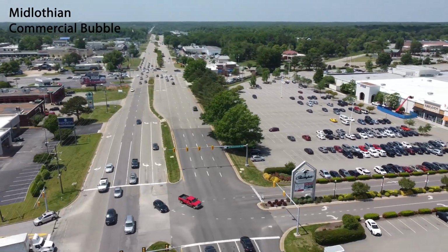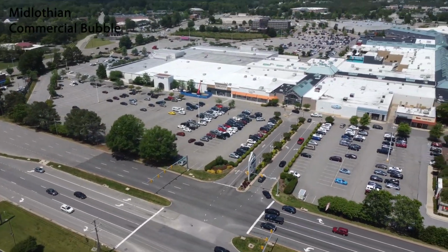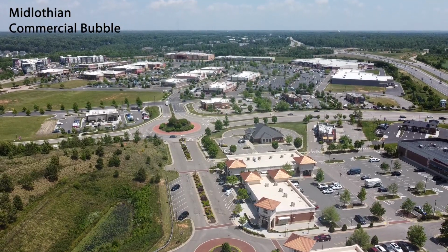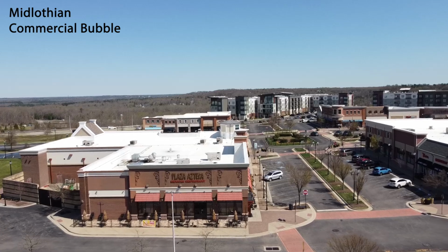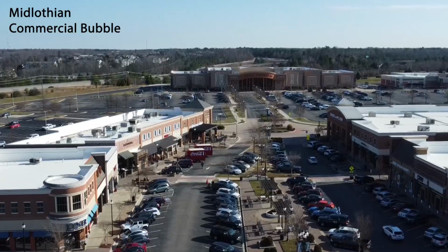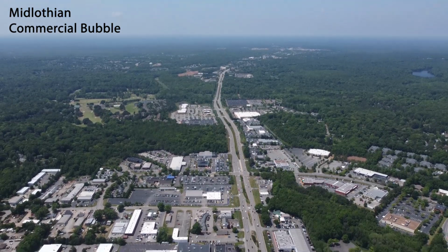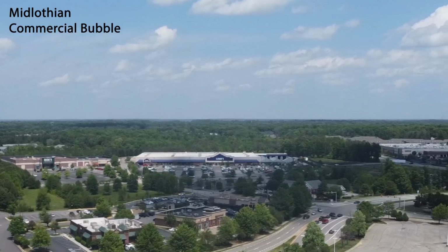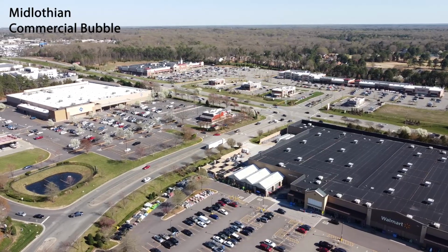Midlothian also has its own large mall, the Chesterfield Town Center, but undoubtedly Short Pump Town Center is nicer. To the west of Midlothian's commercial bubble is a really nice mixed-use development, Westchester Commons, which has over a dozen restaurants, a Target, a movie theater, a Gold's Gym, and a lot more. The eastern edge of the Midlothian commercial bubble is right by the Chesterfield Town Center, where there is also a Costco, Lowe's, and a Home Depot, and a ton of stuff in between.